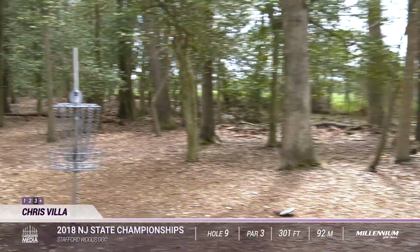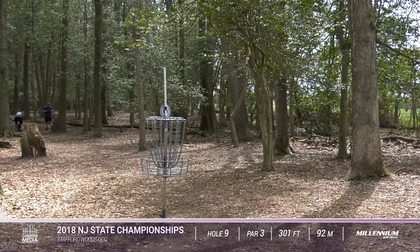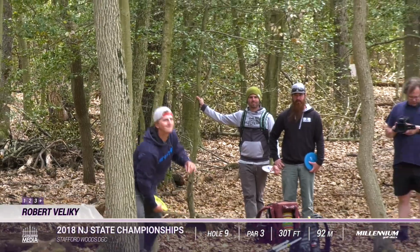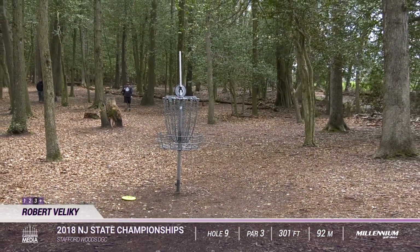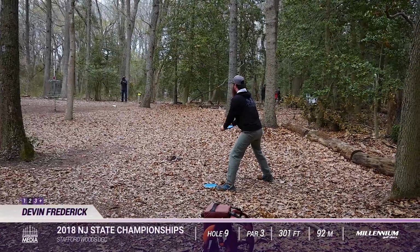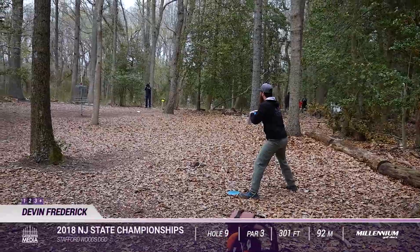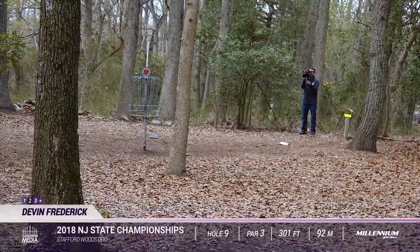We have Chris here. His fades a little early, but it's within the circle. And we haven't seen Devin shoot yet, have we? I guess he really got up there. Ooh, hits the pole. Once again, just a little short for Rob. Devin really got up there. Yeah, Devin's standalone here. Let's see if he can take a stroke on the card.